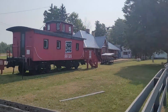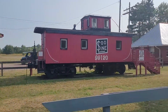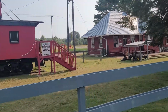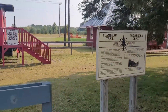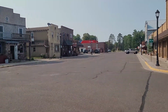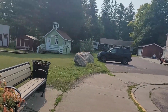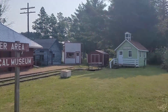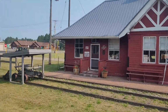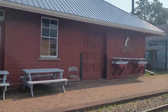Alright, just having a look around. There's a museum here. I wanted to see what the hours are like. Maybe they could be open today. I walk from the library, and then there's downtown, a little bit in this unincorporated town. Looks like they got a little village set up, a little mock village. There used to be an old railroad that went through here, I guess, and now it's an ATV trail, snowmobile trail.